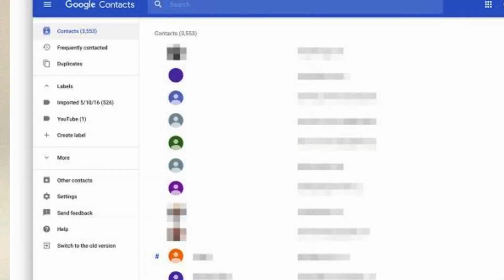Go ahead, we have Google Contacts. Google Contacts is an amazing way to recover lost contacts. I nearly lost all my contacts last year when I lost my phone, but this helped my life. I recovered everything that has to do with my contact information, just with a click of a button, because I saved it with my Gmail. So I got that sorted.